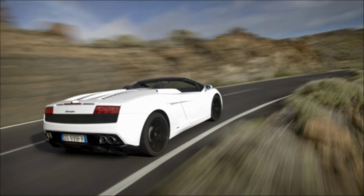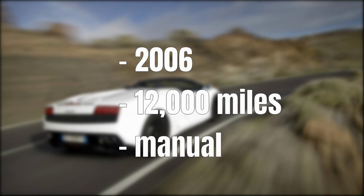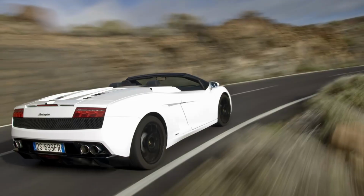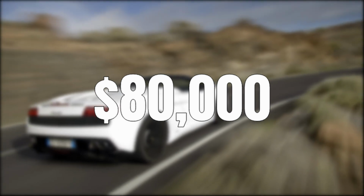So what about S. Gallardo then? Well, he got a 2006 car with 12,000 miles, and very important, he actually got a manual one. And all of this he got for only $59,000. However, just as with Tyler's car, quite some maintenance was necessary. On top of that, it is actually not a clean title car because the car has had quite some water damage. It probably also doesn't come as a surprise that if we add up all of the costs which he had to make, we end up at a total price of $80,000.